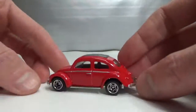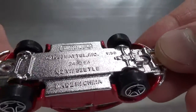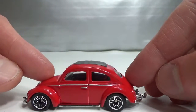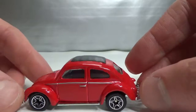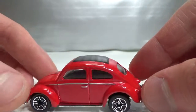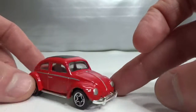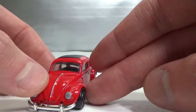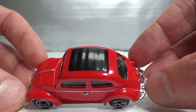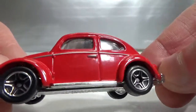First up, the VW Beetle from 1962, very shiny chrome base, 1998 copyright, so at that time a fairly new casting. It has suspension, it's got a lot of deco, it's got a soft top in black. It's got some trim on the side, door handle, nothing in the back, and it's got the headlights and some trim on the front. So very well detailed all around except for the back. That's the way we like it. It's got the trailer hitch and a black interior.